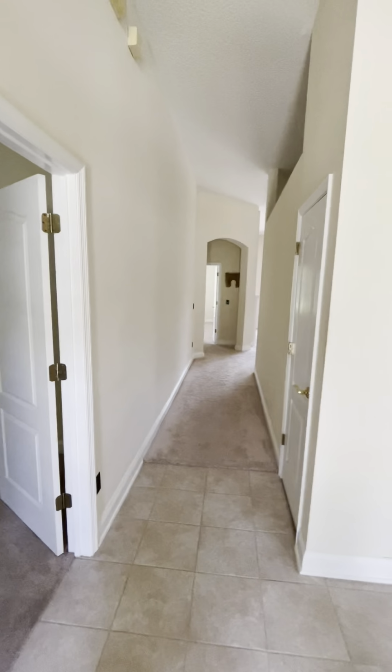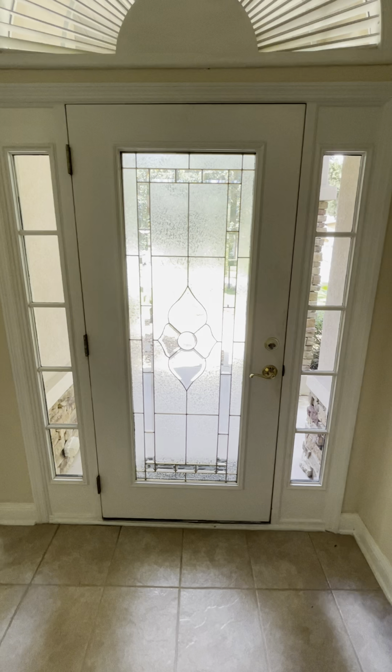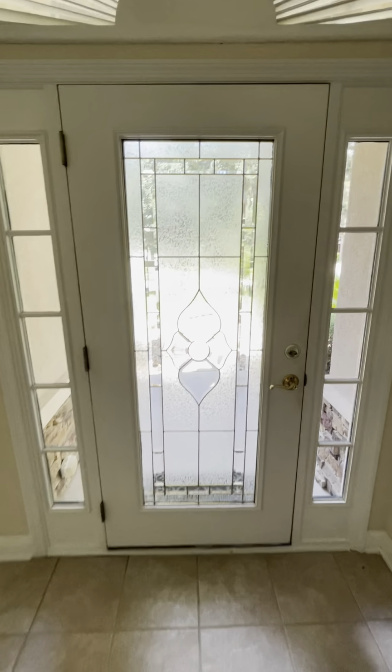Okay, so here we are in the house. My back is to the front door. One of the things that I was saying is that I love the glass on the front door because it makes it more light in the foyer area.